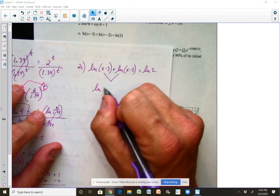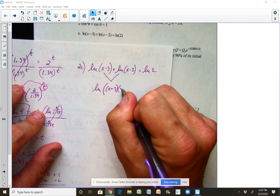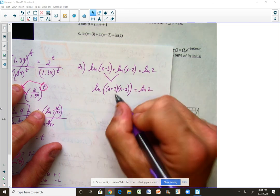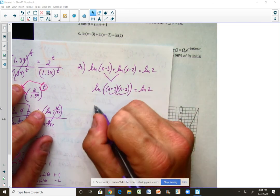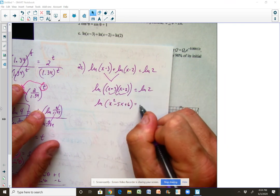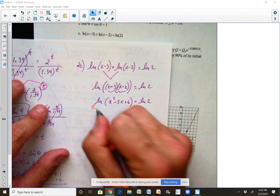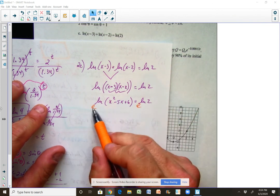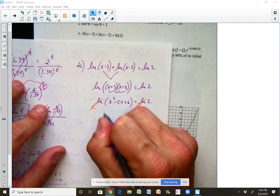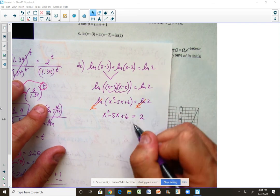So the ln of the sum turns into a product. So x minus 3 times x minus 2, and then that's going to equal the ln of 2. So we can expand that out. This is the ln of x squared minus 5x plus 6, and that's going to equal the ln of 2. So now we want to eliminate the logs, use the inverse of the log function, which is the base of the log, so it's a base e there. So these will cancel, and then we're left with x squared minus 5x plus 6 is equal to 2.